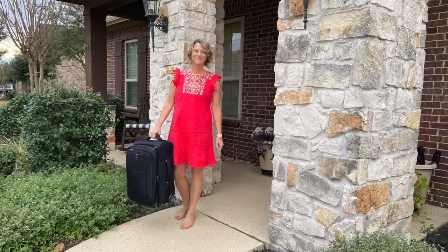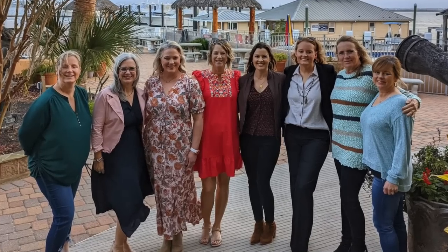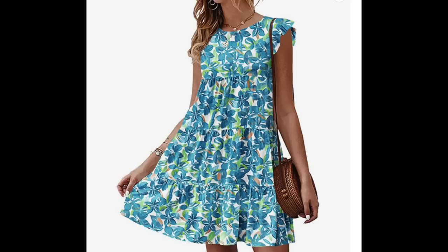If you want to pack a dress for a vacation, I have several that are still available from last year and some new ones. Number one is the red one. It is a little bit see-through and it's 100% cotton. So I just wear a slip and I pull it up over my chest. And I love this tiered dress from last year. It also comes in several colors.